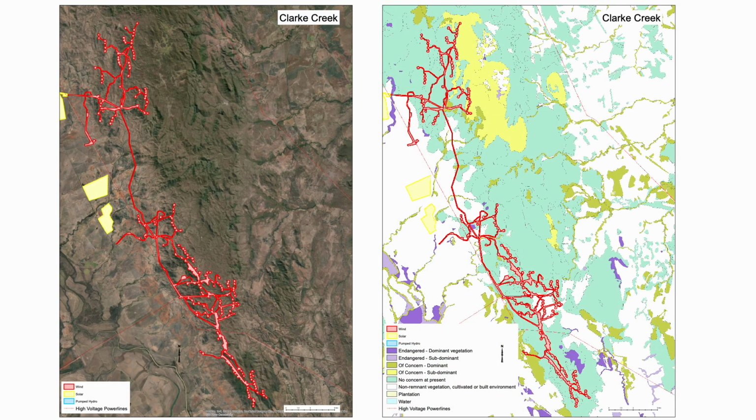So if we start looking at each of these wind farms, I'm not going to do them all, just a couple. Clark Creek, for example, this is under construction right now, and you can see the footprint of the wind farm, and most of the wind farm is in the green area. That is remnant vegetation, forest. These places even primary producers can't touch, they can't clear. But wind farms, they can come in and clear it, destroy it without any reef regulations, no sediment control, no nothing. And you've got even turbines going there in that northern area into of concern vegetation. That is yellow. Yellow is indicative of concern.